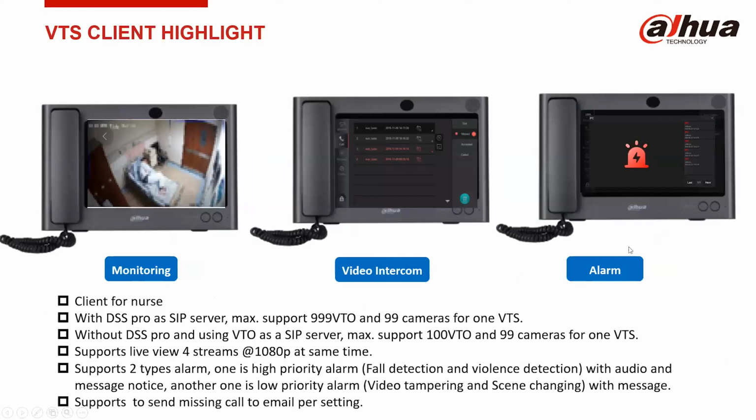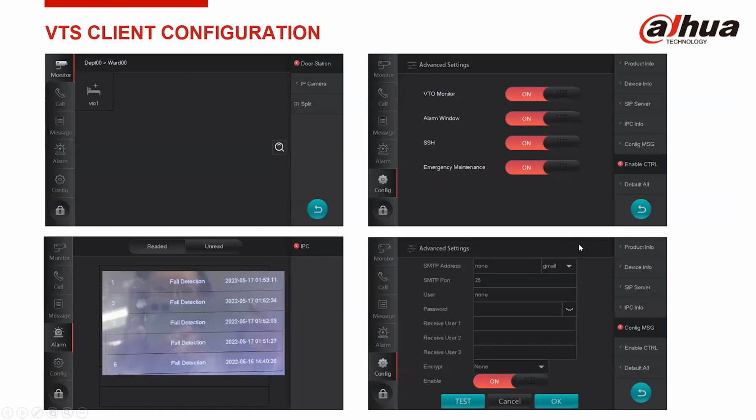Then we have the VTS client, that is the master station, which supports monitoring, supports video intercom, and also supports alarms. So looking at this feature, this is the NAS station actually. It's what's called NAS station. Then we have VTS client configuration. For this, we add the different units, maybe, or let me say hospital wards. We also add some patients, patient rooms.